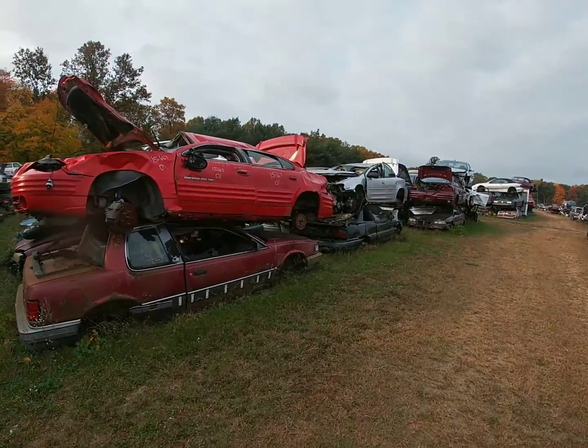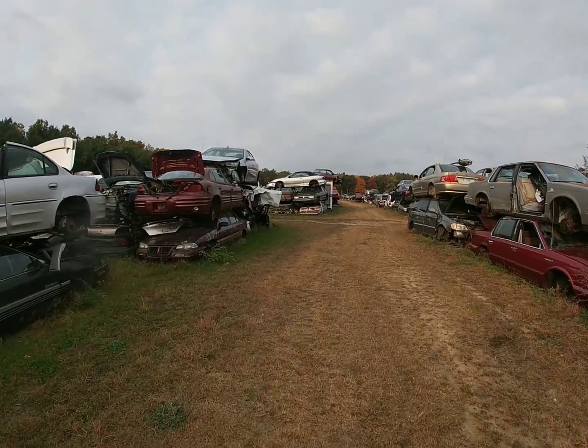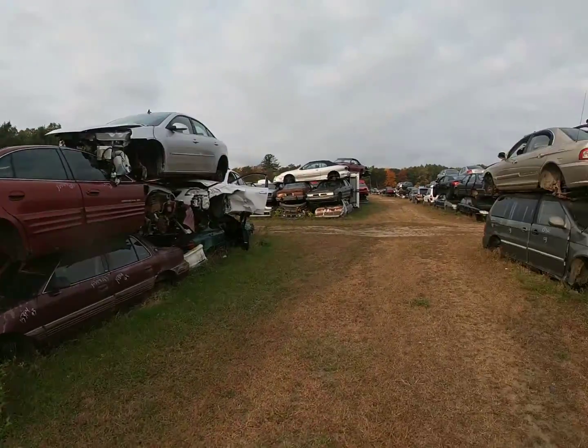We made it to the junkyard. Got a lot of old cars double stacked and triple stacked and even then some. So we'll make our way over to the Tercels and start yanking some parts off.